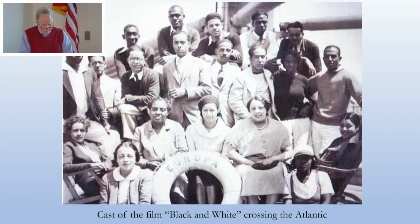This is a photograph of the cast of Black and White on board the SS Europa. Lloyd Patterson is in the fourth row, fourth from the left, and directly below him is Langston Hughes, who for a time lived in Westfield. The woman seated to the left of the ship's life ring is Louise Thompson, who was a former instructor at Hampton Institute and would later serve as the typist for Langston Hughes and Zora Neale Hurston's attempted collaboration in Westfield.